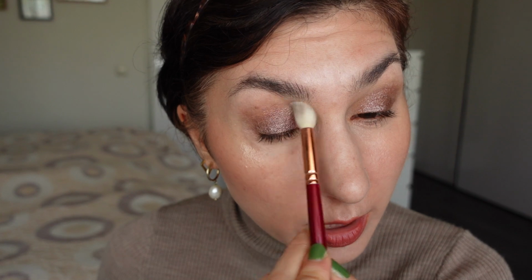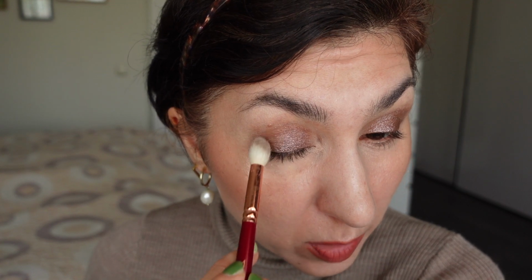I'm giving everything a nice little blend. Honestly, I think you could probably use the shade Posh as a one and done, but I really wanted to see what it does when it's paired with the shade Talk to the Paw. I'm going to apply just a tiny bit more of Talk to the Paw in the very outer edge of the eye for a little bit of dimensionality to the look. I'm going to use this same brush and dip back in Talk to the Paw to apply a little bit right here on my lower lashes.